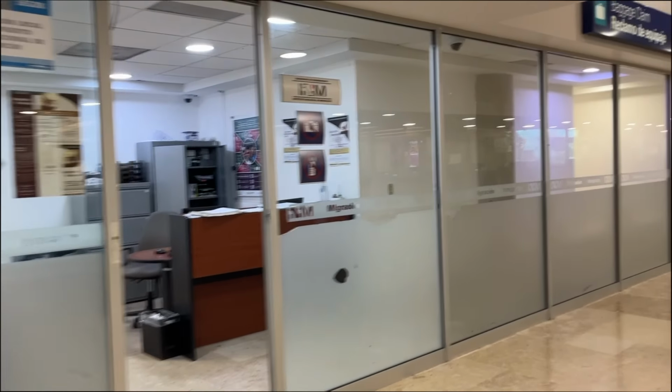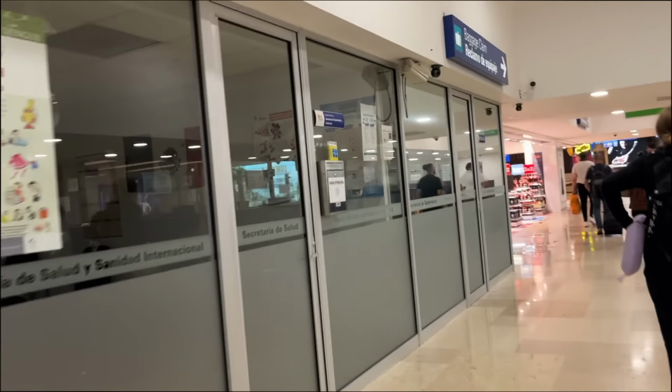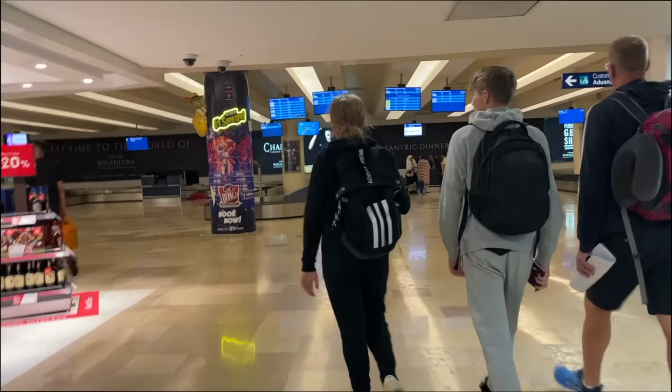Once you get through customs, you will turn right. If you have pets, you'll pass by the inspection area here over to the left, as well as a few other offices for individuals who require further questioning. Dun dun dun. But if you have no pets and everything is all peachy, you can proceed to head straight out past the duty-free towards the baggage claim area.